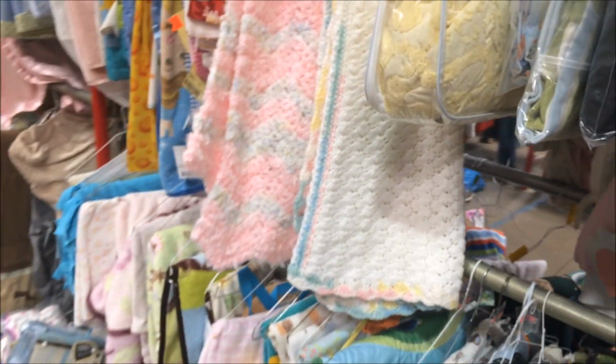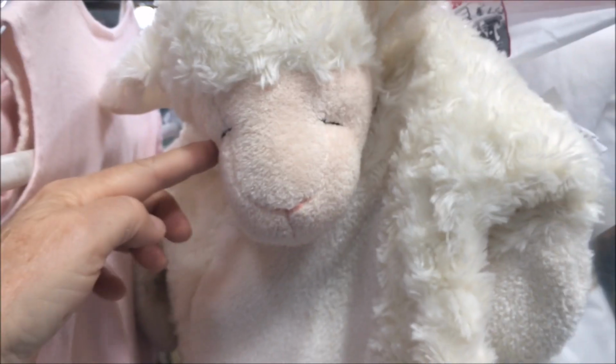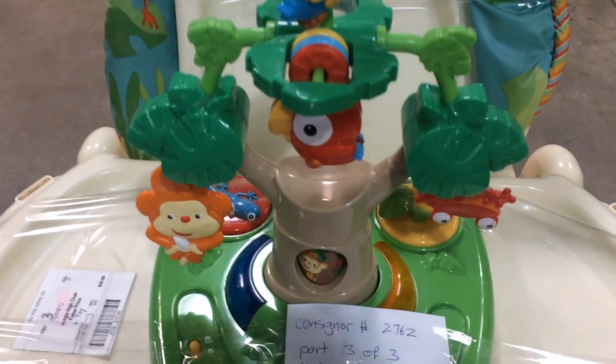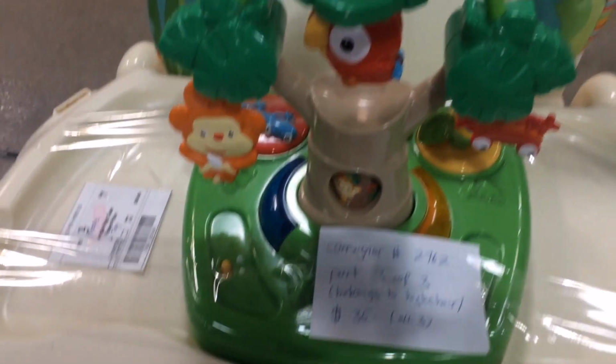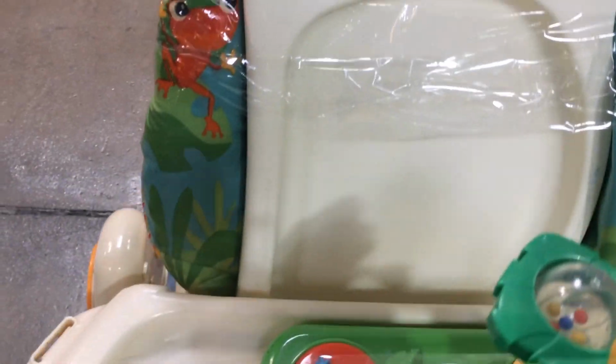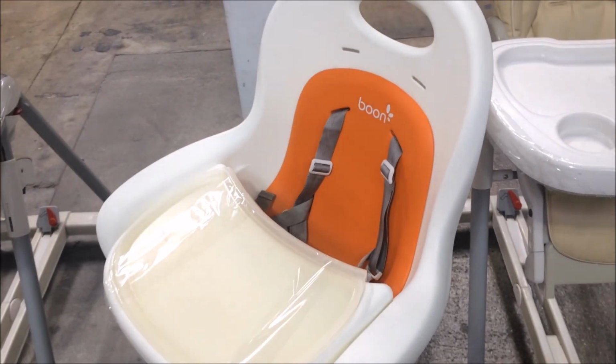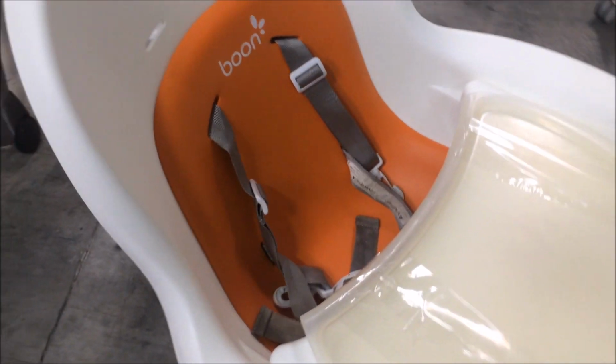And I just love the handmade ones, don't you? Look at this. It's a little lamb changing pad. So cute. Look, it's so soft. It's a little jungle set. It comes with this toy and different trays. This is a high chair that George Dashen would get. Look at it. Look how easily it moves. That is really cool. Come over here.